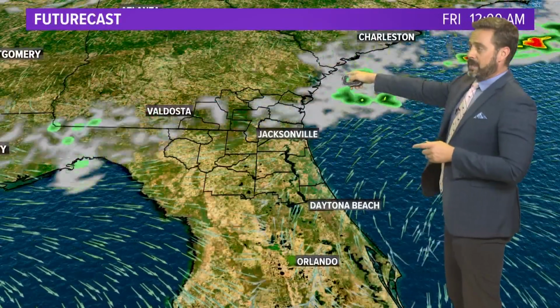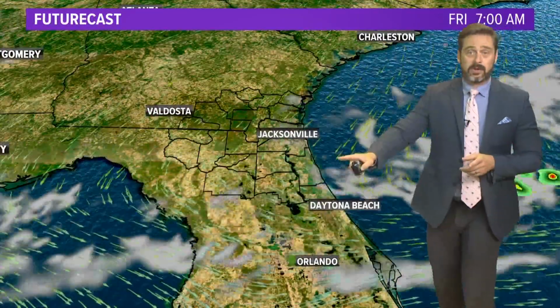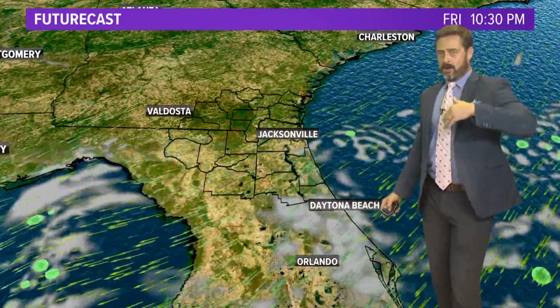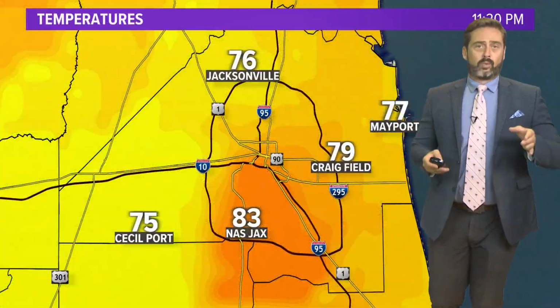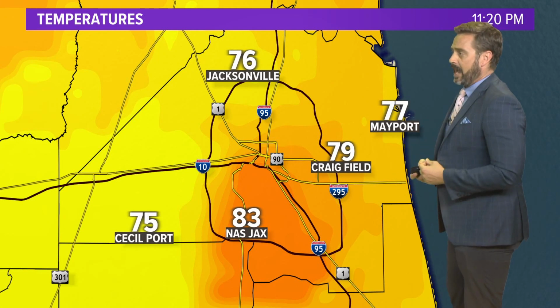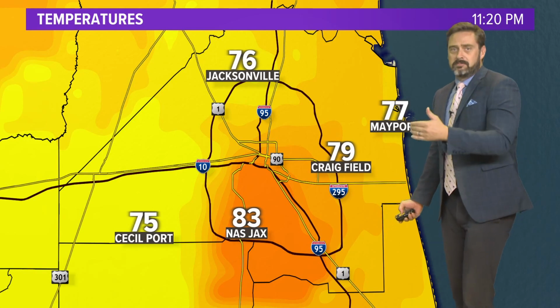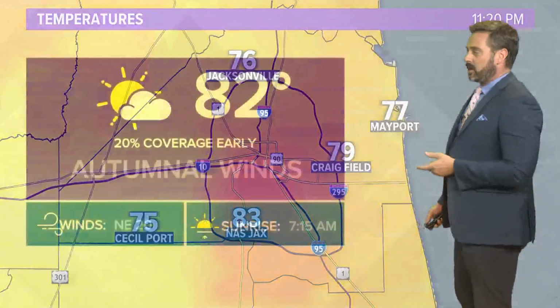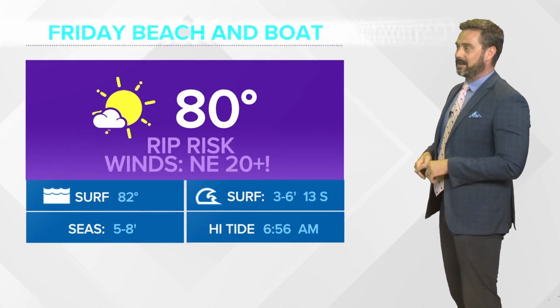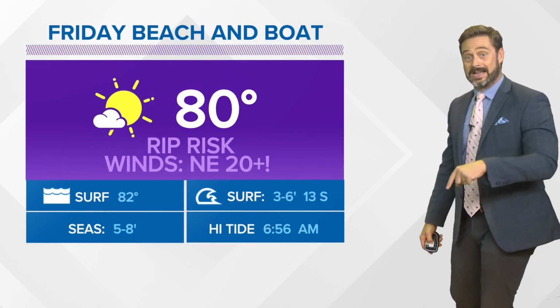Dry conditions, as predicted: we had this dry cold front come through. It is going to drop temperatures. I'm not talking about early mornings in the 40s where you can put on your wool socks and take a nice stroll with your smoker's jacket on. No, it's still going to be warm, but not quite as oppressive heat. Autumnal winds, 82 degrees for your Friday. I'll take that considering we almost broke a record high today.